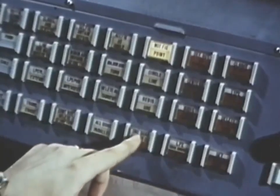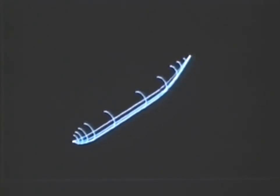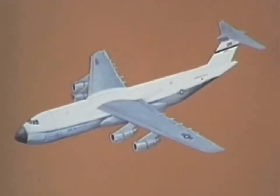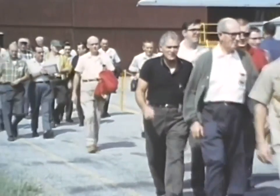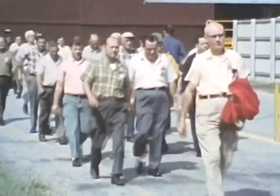Proposed designs came back to the Air Force, spelled out in about 60,000 pages apiece. One was selected. It outlined the world's most fantastic airplane. Then all across the nation, people went to work to bring this giant aircraft into being.